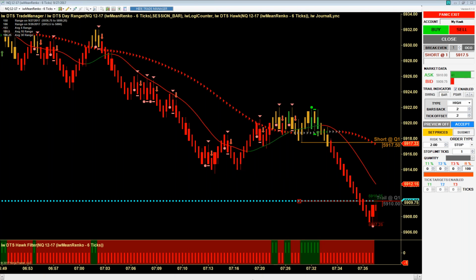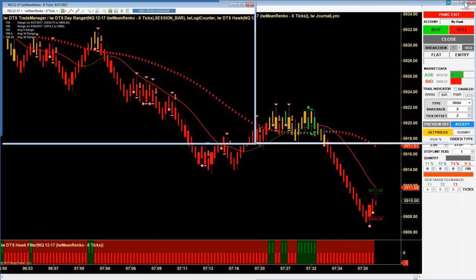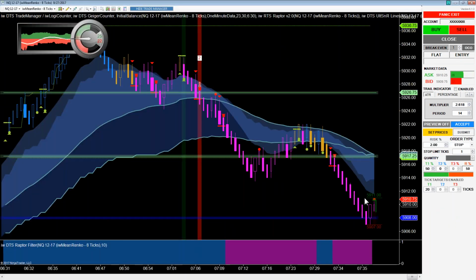So getting a little hiccup in the hawk trade here, but that's all right. Still worked out, took a nice little profit on that. While that was going on, I do believe we had a Raptor signal print. Oh, it didn't print, but you can see it was still a number one signal.